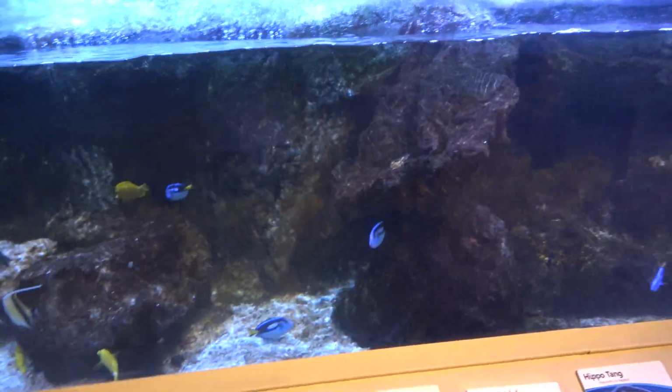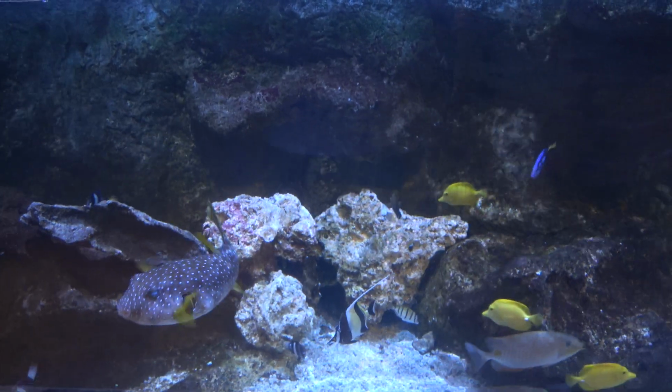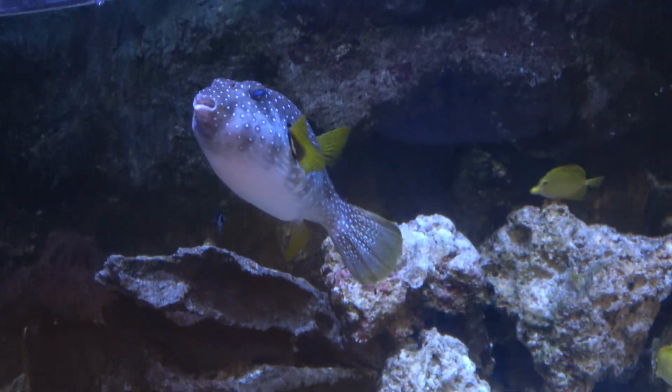Kind of like your Finding Nemo tank in a way. Yeah, a lot of species from the film, except for Nemo himself. Yeah. And with a really cool puffer fish.